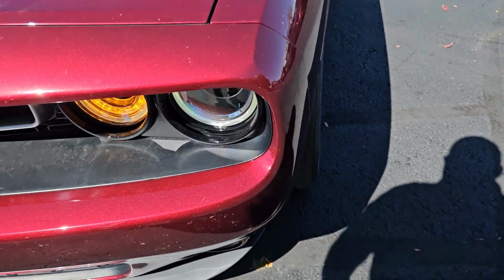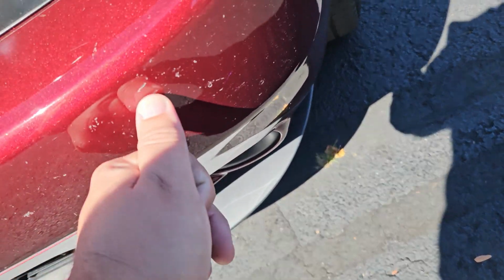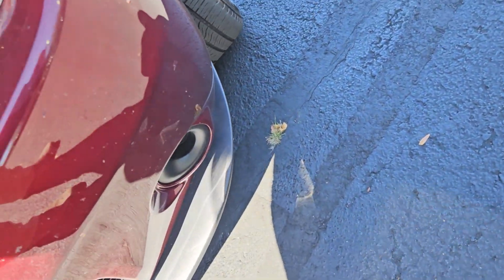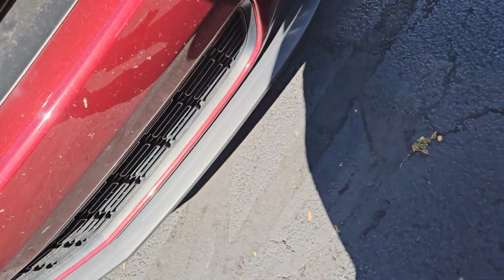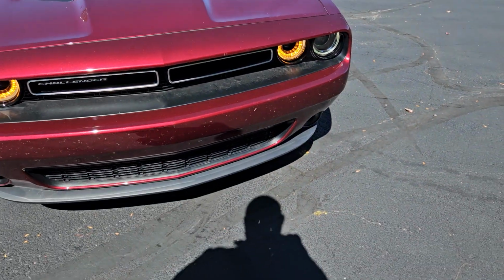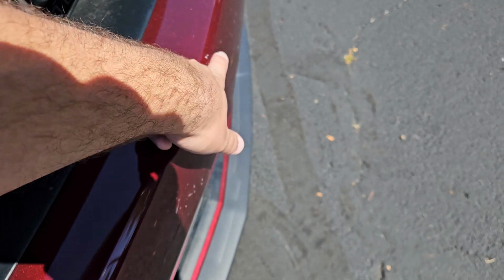See, this is just a lot of bug guts, and that's a little scratch right there. A lot of this is bug guts, and a lot of that should come off. But that is a little spot where some rock has hit it and chipped it pretty good. You got a spot right here on the nose where it's chipped off the paint in a little spot.